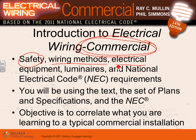Electrical equipment is also completely different. Instead of using 240/120, now we use 208/120 or 480/277, complete three phase. And I'm going to let Todd today, in a few seconds, guys, talk about the difference between load centers and panelboards and switchgear and switchboards. He puts on a great presentation. Luminaires are also completely different in a commercial building, and the national code requirements are also different.